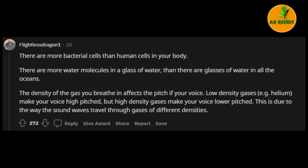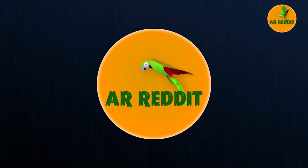There are more bacterial cells than human cells in your body. There are more water molecules in a glass of water than there are glasses of water in all the oceans. The density of the gas you breathe in affects the pitch of your voice. Low-density gases, for example helium, make your voice high-pitched, but high-density gases make your voice lower-pitched. This is due to the way the sound waves travel through gases of different densities.